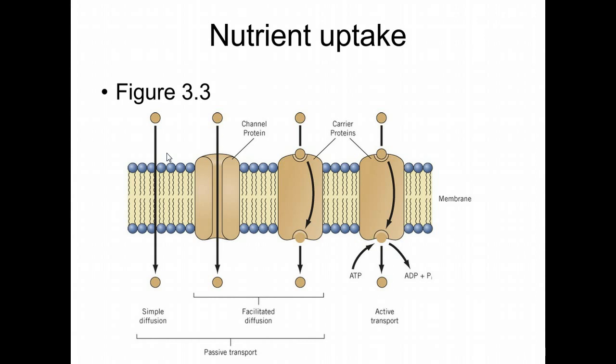Now, there are 2 other forms of passive diffusion. Why is it called passive diffusion? I just told you. What does passive mean? No ATP burns. And you're going to see, starting with maybe Wednesday's lecture, that ATP moves everything around the cell.